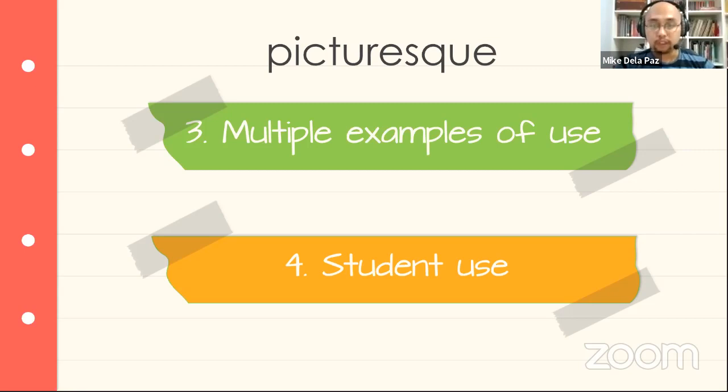Then, of course, student use. We always do this. Does anybody want to use the word in a sentence? Or sometimes the teacher will give a sentence with a blank, and then the students will have to tell which target word shall fit that blank.